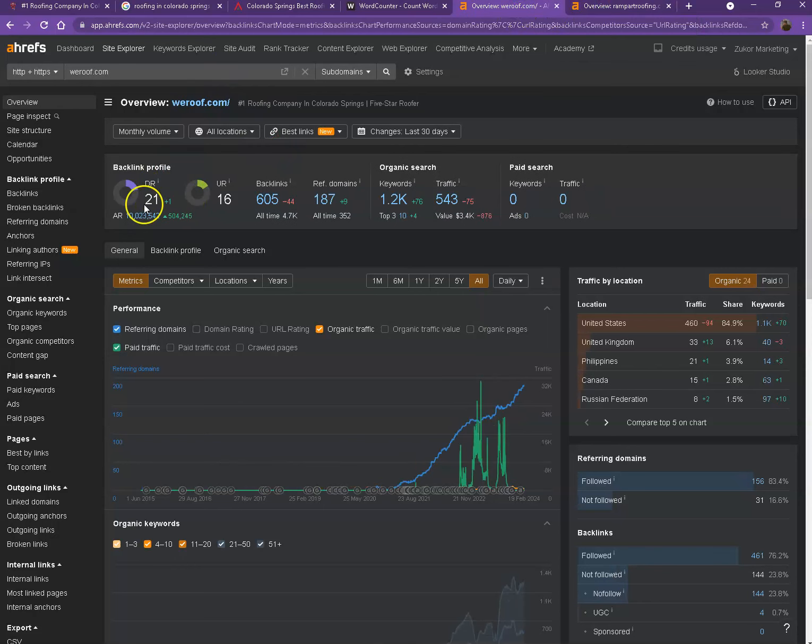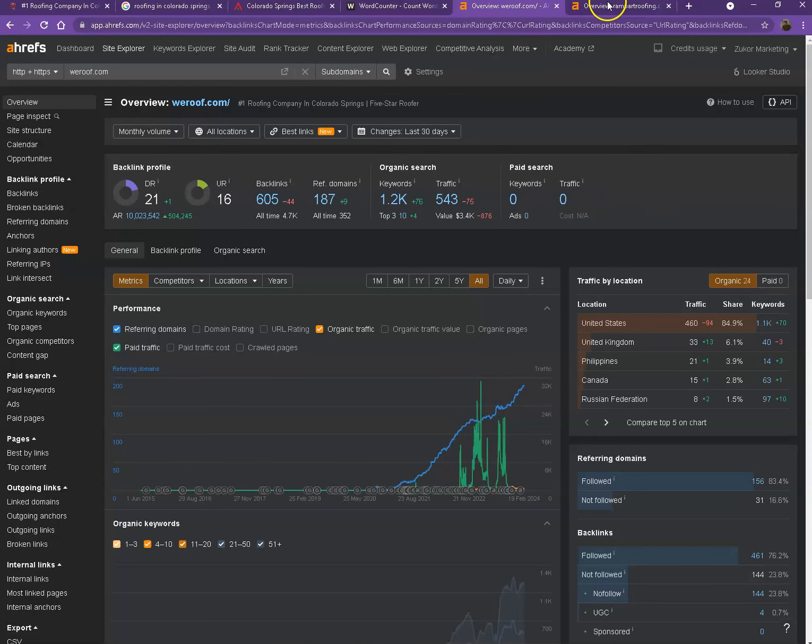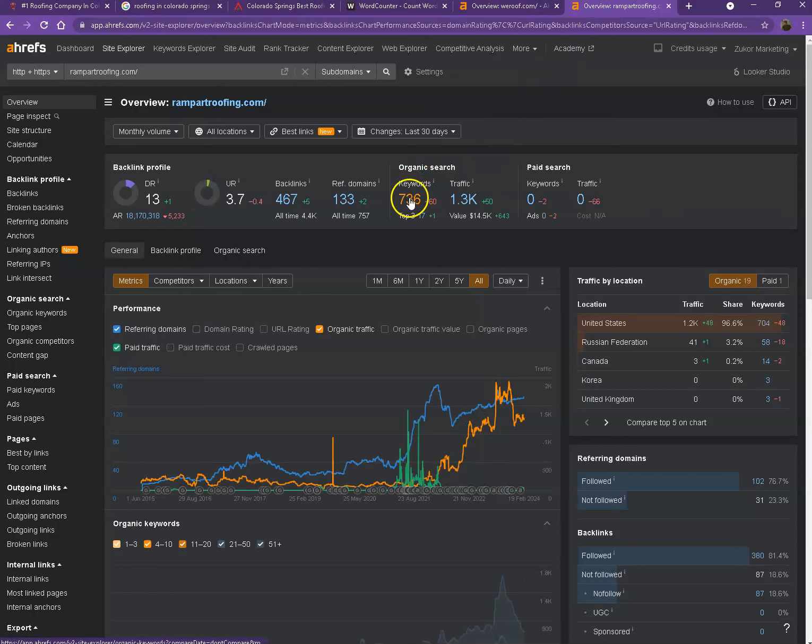It shows that you actually have more numbers with DR and UR, which simply means that Google finds your website a more trustworthy website and a stronger website. And the reason for that is because you have more backlinks and you also have more keywords. However, their edge seems to be with the traffic. So, with that being said, let's go ahead and talk more about backlinks and keywords and let's discuss how they were able to increase their traffic.